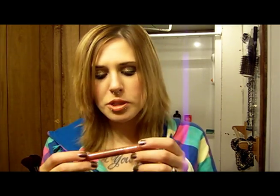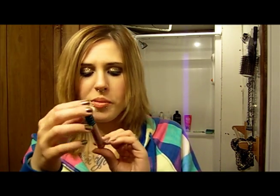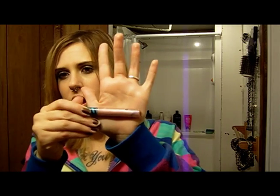Gloss-wise, I have a couple of glosses here. I have my InColor by Jordana LipShine Shimmer Glaze and Sugar Cookie. These are the ones that smell amazing, have quite a bit of glitter in them, which I could try to show you, but you wouldn't be able to see it anyways, and have no taste whatsoever, but I like them quite a bit. And then my H&M gloss, this is in Cocoa Kiss in Aruba, and it is just a nice shimmery kind of bronzy pink color.